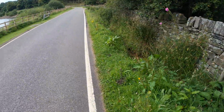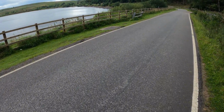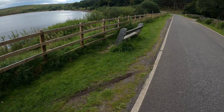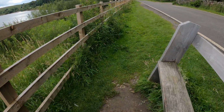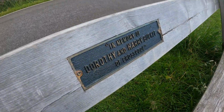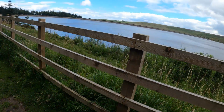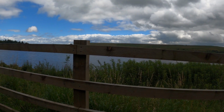Right. What's this? Is this a bench? Looks like a bench. See, I knew I'd do it. Think of a bench and a bench shall appear. Sandwich time. Memory of Dorothy and Harry Buckle. Crossbow. Yep, that passes the bench view test.